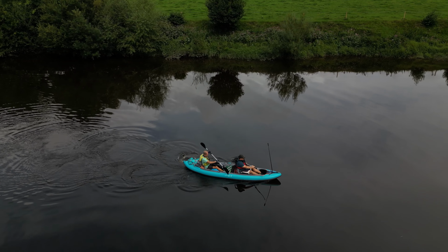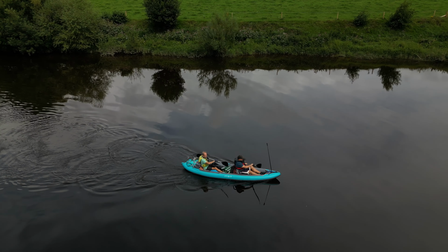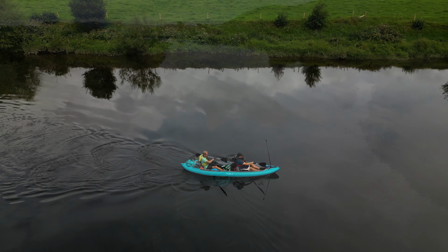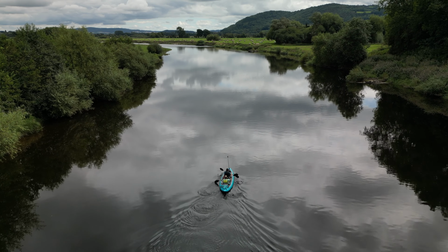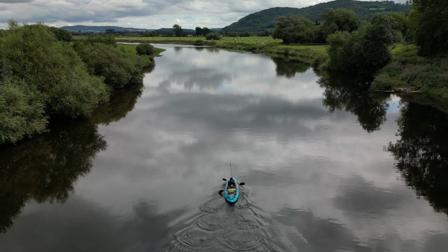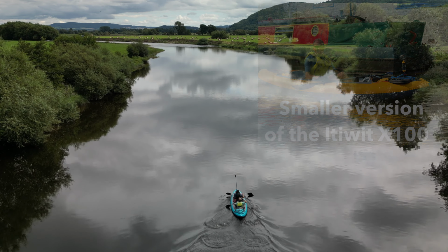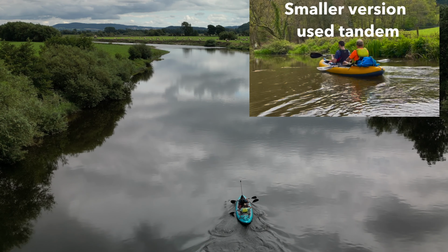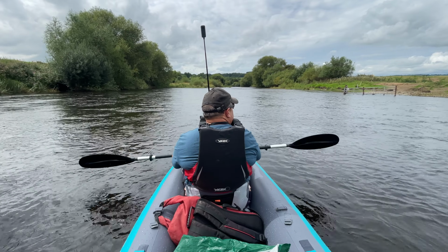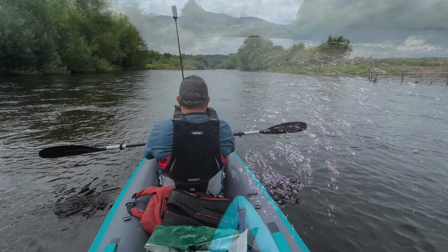The Itiwit X100 is an inflatable kayak which can accommodate 2 adults or 2 adults and a small child, although it can also be used as a large solo kayak. It has a high pressure drop stitch floor which inflates to 5 psi and which provides a firm base to sit on. There is a smaller yellow coloured 1 or 2 person version of the Itiwit X100 that we previously did a review of. Having used the Itiwit X100 a number of times on rivers and on the coast, we've been pretty impressed with it.